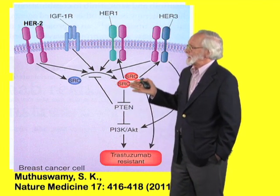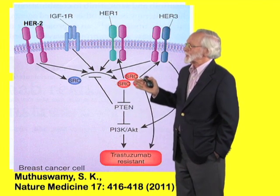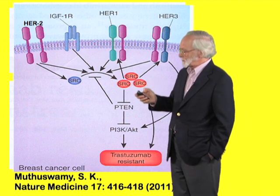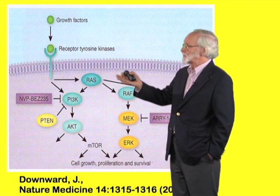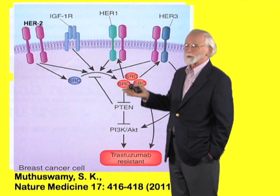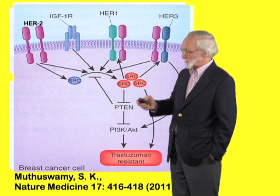Clearly, if we have the complete genome sequence and the full knowledge of the circuitry in a cancer cell, we can predict either this form of resistance or this form of resistance. So genomics is going to be an assist to us in dealing with this problem.